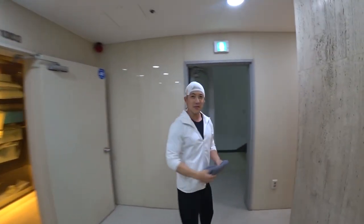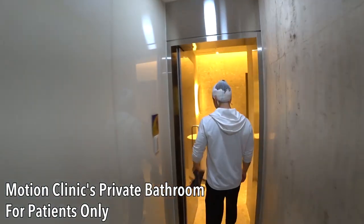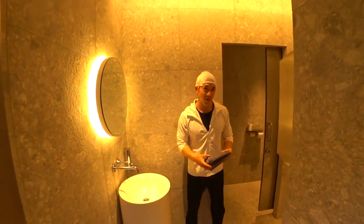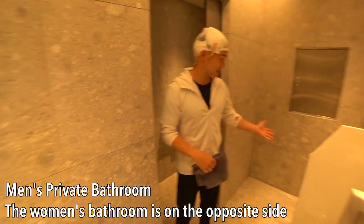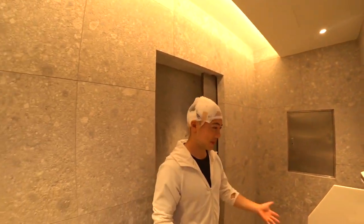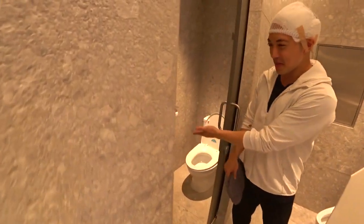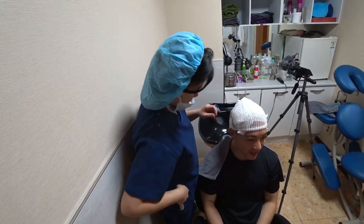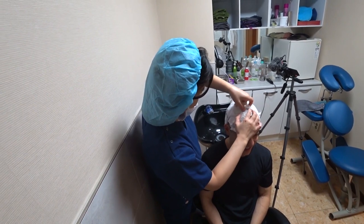So, fun fact, this clinic has a private bathroom. So before your procedure or if you have to use the bathroom, this is where you do it. It's all private. So come take a look. This is all private, so you have this whole bathroom to yourself, which is pretty cool, I think. There's a washroom right there, so you can poop your guts out before your procedure. It's a lot cooler now, so you don't have to worry about that much.